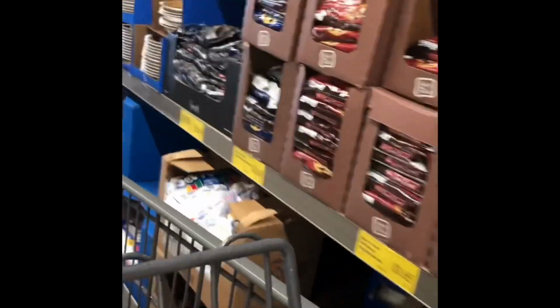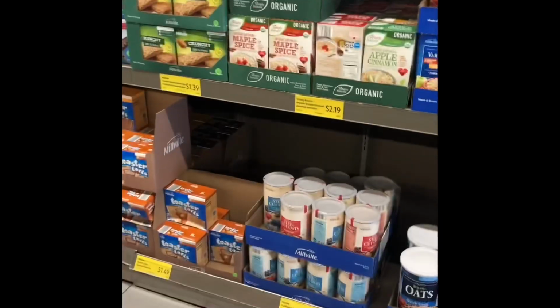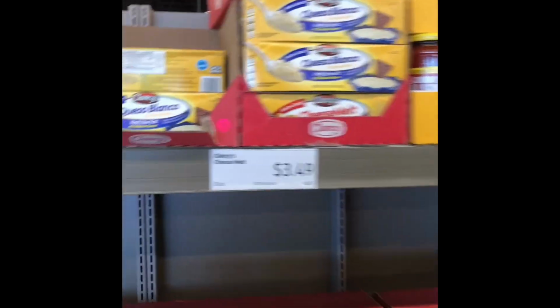I buy all my flour and all my sugar here, except for brown sugar and powdered sugar. I do buy that at Sam's because it's cheaper for the amount I'm going to buy. They have all different kinds of cereals. I love all these. If you've never had a chance to go, I really recommend it if you have one in your area. This was a new product. It was the white queso, so I decided to buy it, $3.49.